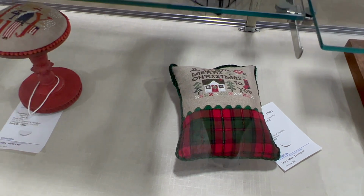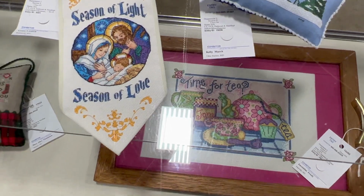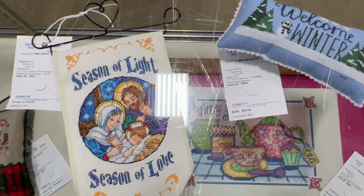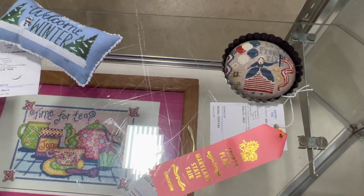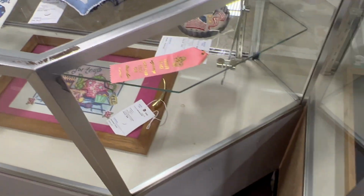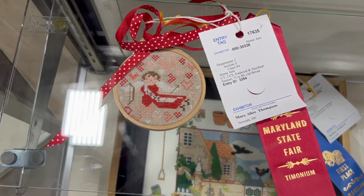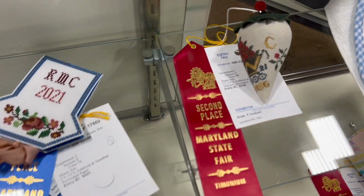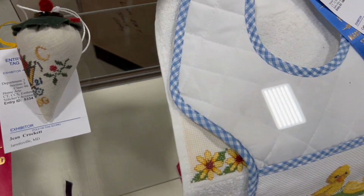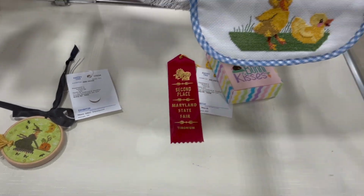Love that finishing. Merry Christmas with the plaid pillow. "Season of Light and Love," and that is on a wire hook that you can hang up. "Time for Tea" is framed, pretty colors. There's "Let Freedom Ring," and it's in one of those tartlet tins. Here is the garden scene. Here is one of the little rounds, the Valentine's Day. Here is a finished berry and a finished duck bib and towel set. There is another one of those in the hoops. I think it's an in-the-round witch.